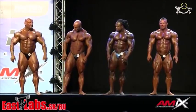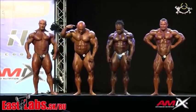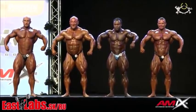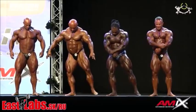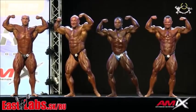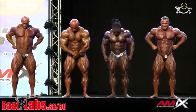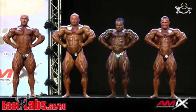There you have it. As I said, Petrokovic is beating Mo Vanut right now. So there you have your top 3. Bonac, Rockel, and Petrokovic. We have front double bicep pose. Germany, Holland, Poland represented here. Okay. And Lebanon. There you have it. Front lat spread.